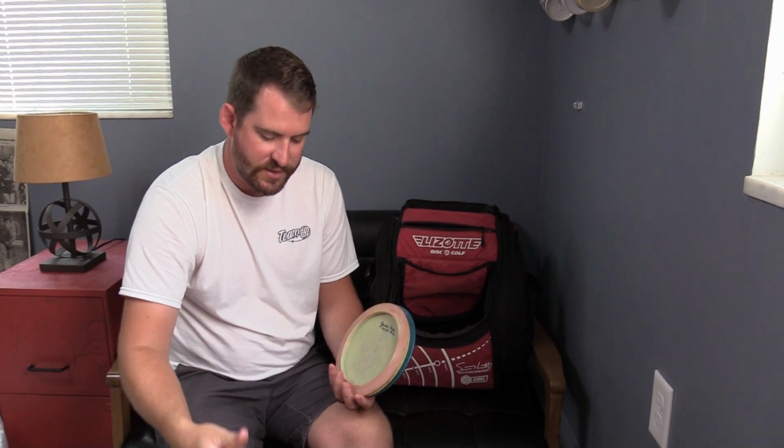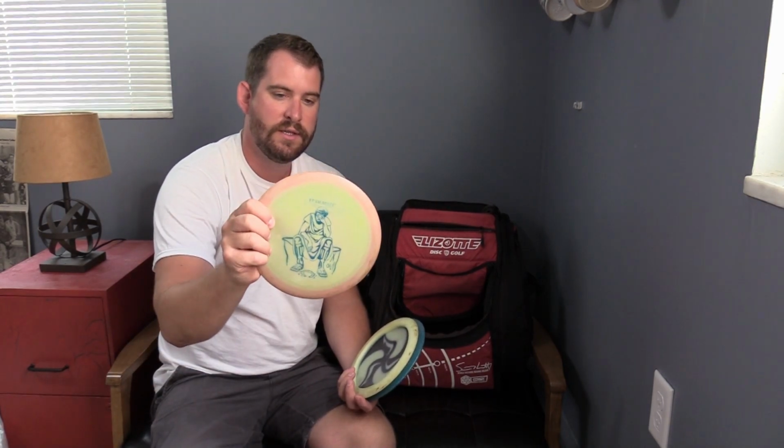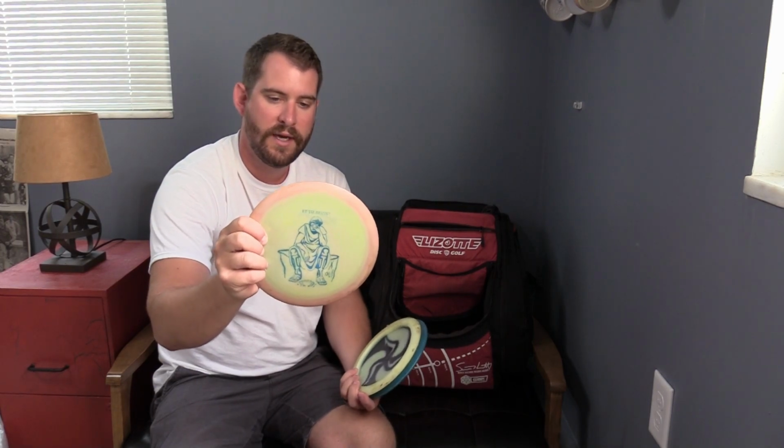Another new disc to the bag recently, or at least a new plastic, is the Halo Emperor. A little more overstable, not crazy beefy or anything, but I've added that to the bag for just a similar shot, but more overstable. And then one that's even more overstable is this Swirly S-Blend. This is an early run Swirly S-Blend Emperor that's very overstable. Great for throwing into a headwind.